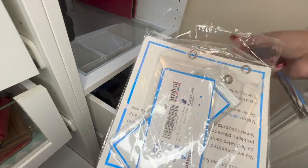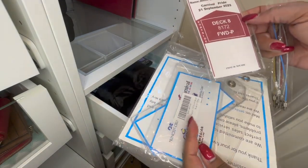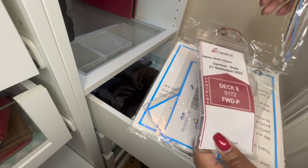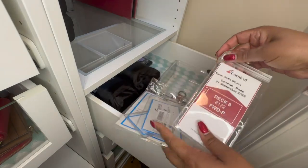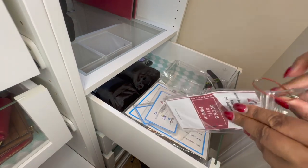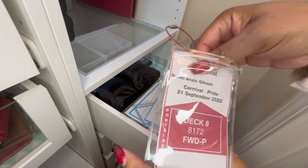So you just stick your luggage tag down in here. This is a paper copy from one of our last cruises. And let's see and show you how it works. So if you ever go on a cruise, you know what I'm talking about.